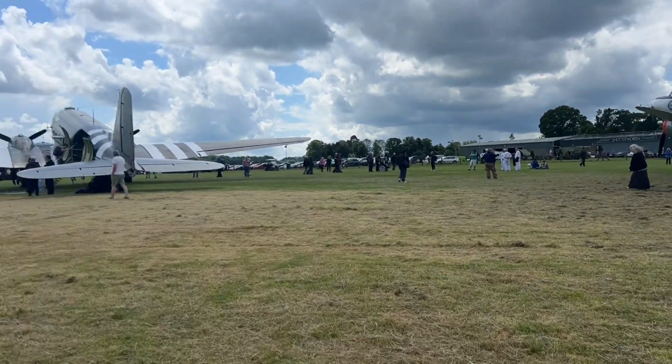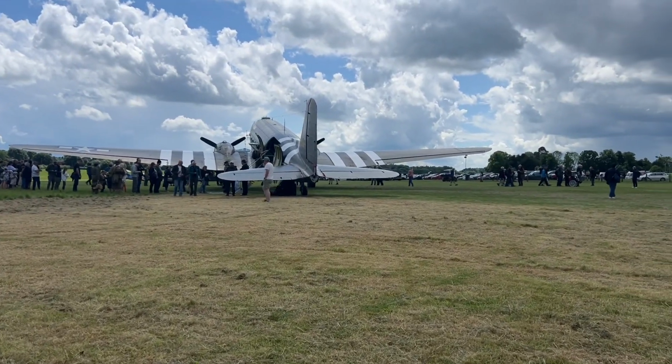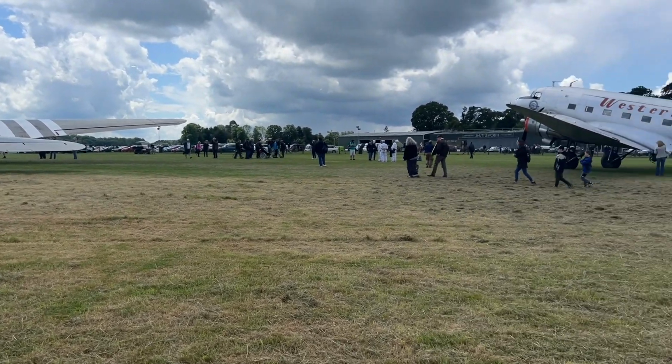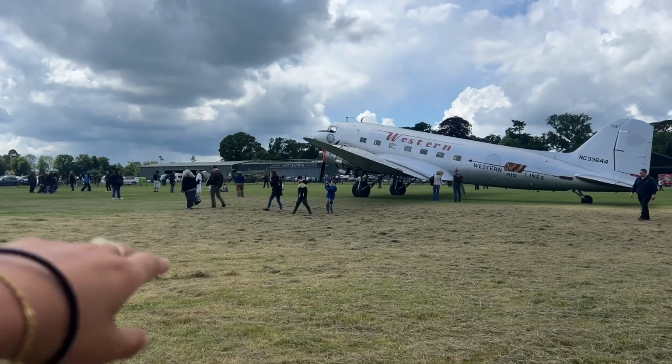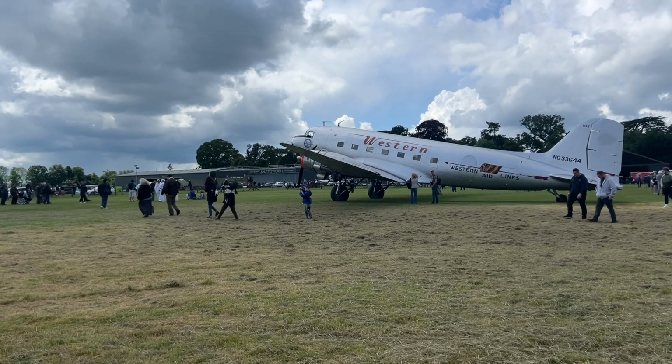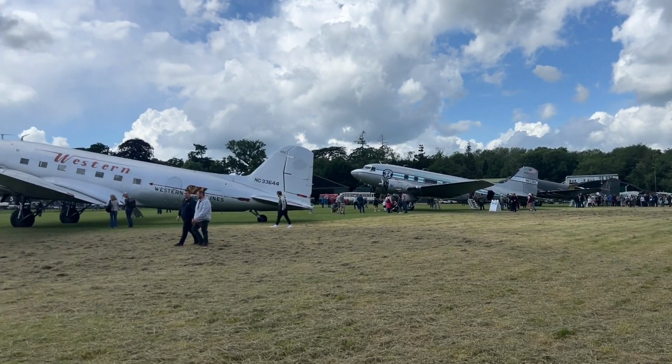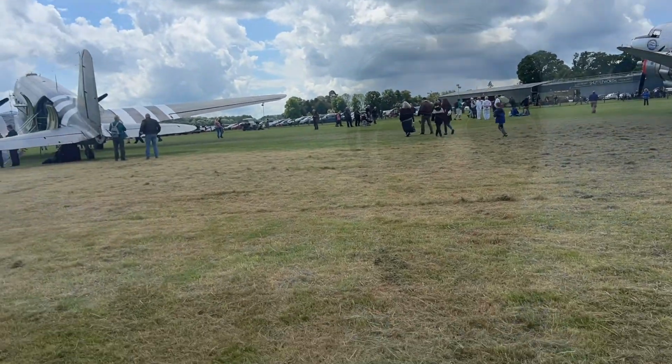Last night there was a barbecue and swing dancing and all this, and there's been reenactors, and the museum itself, the Shuttleworth collection back there, the doors have been opened. So it's been a lovely turnout here, and a little bit of rain this morning, but it hasn't deterred anyone from coming out. I've also been doing some interviews with crew members.